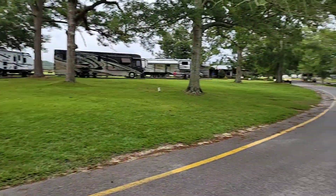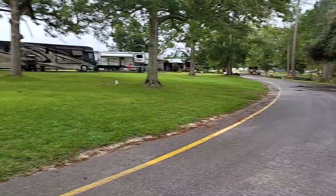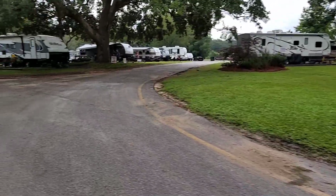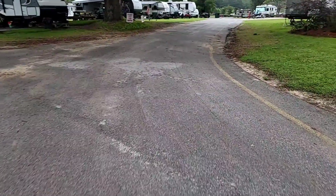It is a pull-through site, and as you come in through the main entrance right there, you notice this tree right here on your right. That's your only thing you really need to watch out for as you get ready to pull in. Cool thing was Mr. Presley asked us to give him a call whenever we got off the interstate so he could meet us at the front gate. And he let us ride in here.